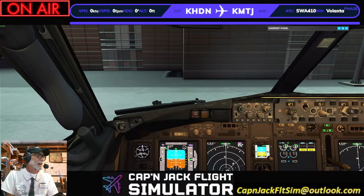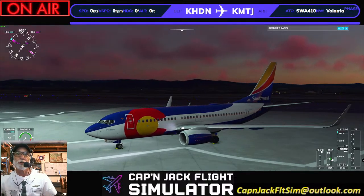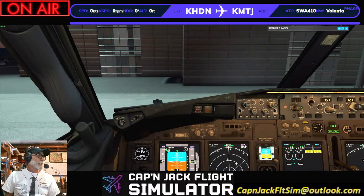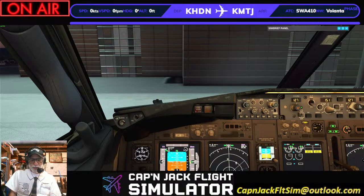We are in Hayden, Colorado, and so glad to have you aboard with us on the Colorado 737, Southwest Airlines, of course. We're flying this livery. It is a real aircraft, and so glad that you could join us tonight. Not sure what you're talking about there, but fudge brownies, yeah, they're great.